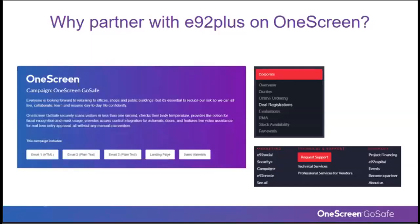So why partner with E92+ on OneScreen? Outside of the commercials and your 30% margin, there's a lot available to you as our partners. We offer campaigns, so we've got a pre-made campaign in a box for OneScreen, which has a HTML email, 2 plain text follow-ups, a landing page, and there's a whole host of sales material available.